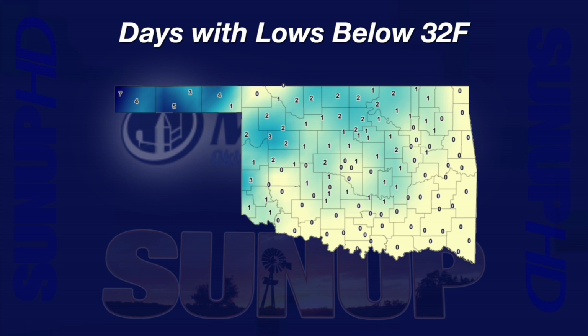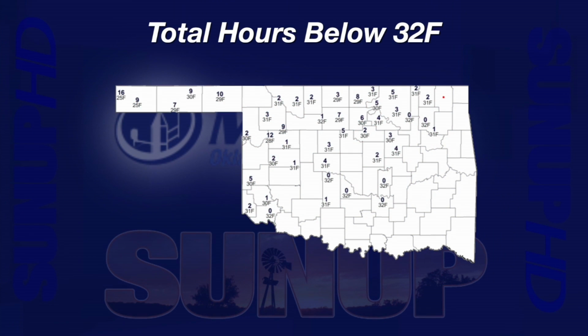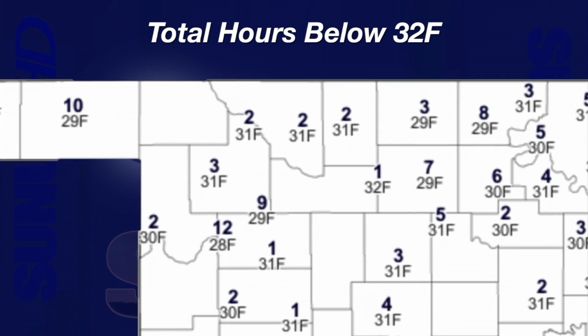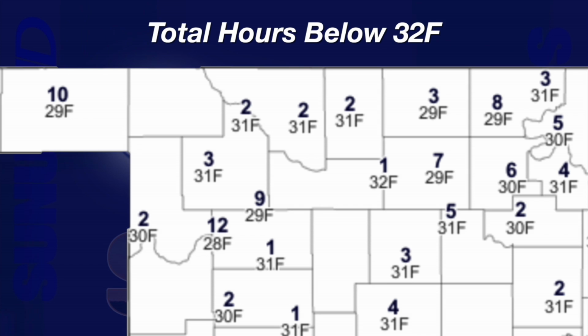Three sites on this map in and close to Dewey County in northwest Oklahoma seem similar. Camargo had 3 days with freezing temperatures. Seiling and Putnam have had 2. We get a very different picture of the cold air in and around Dewey County from an hours below freezing map. Camargo has recorded 12 hours at or below 32 degrees with a minimum temperature of 28 degrees. Seiling has had 9 freezing hours, getting down to 29. Putnam has only recorded 1 hour below freezing with a low of 31 degrees.